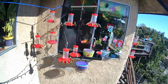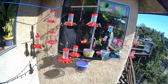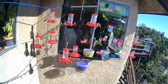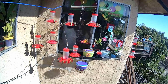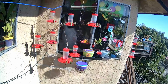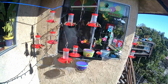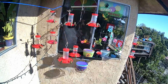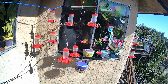Don't forget, you can help them out with 1/4 cup of white granulated sugar, that's table sugar, and 1 cup of water. You mix that together, get it to dissolve, and then you can put that in the feeder if you've got hummingbirds. If you don't, don't worry. They're going to be coming here, going down into Mexico and different areas to stay warm for the winter. And then as soon as they know it's time, they'll be heading your way. So if you don't have them, you don't have to put the food out. If you do have them, put the food out because it really will help them.